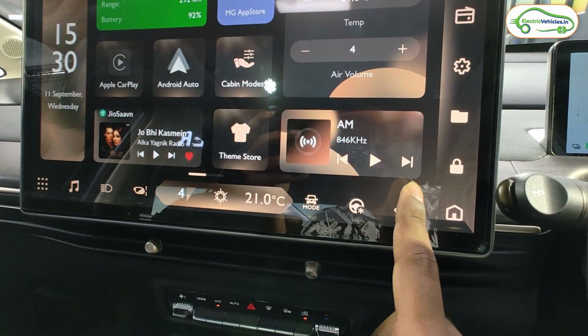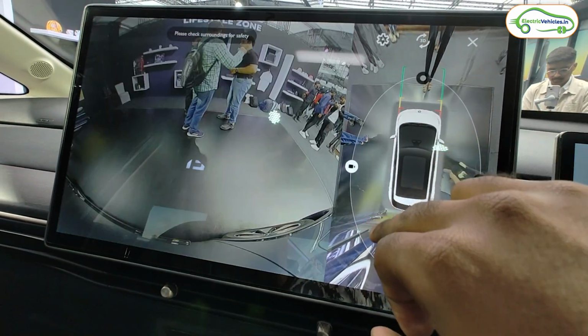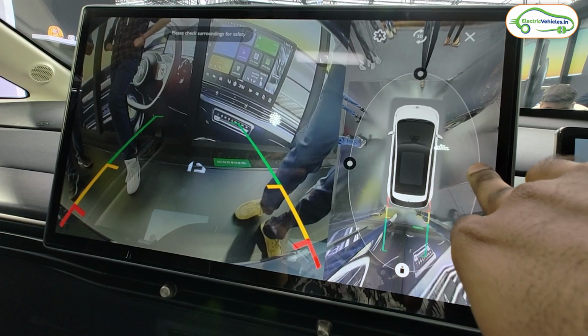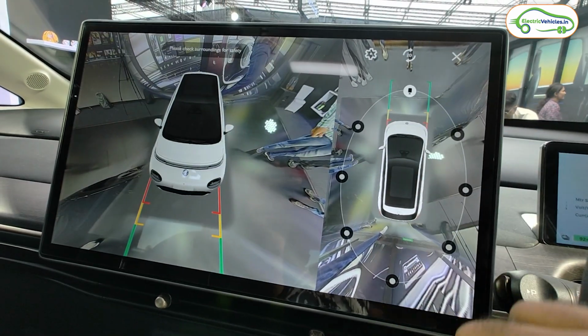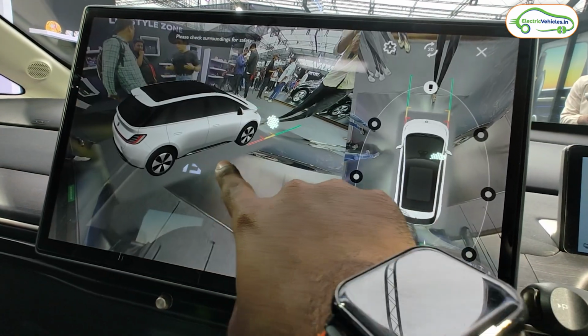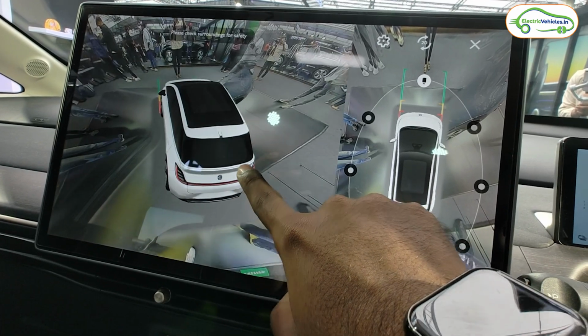First of all, this is the home button, and this is the 360-degree camera, as you can see. So this has 4 cameras on the 4 sides of this electric car, and if you want to see this in 3D mode, here is the button. You can see what is around your electric car from this huge 15.6 inches display.